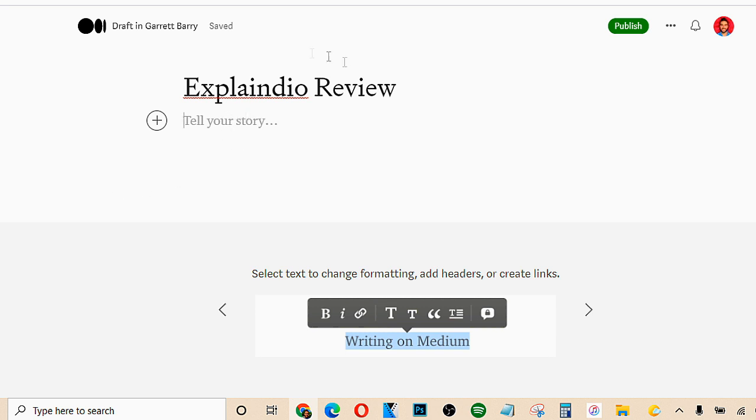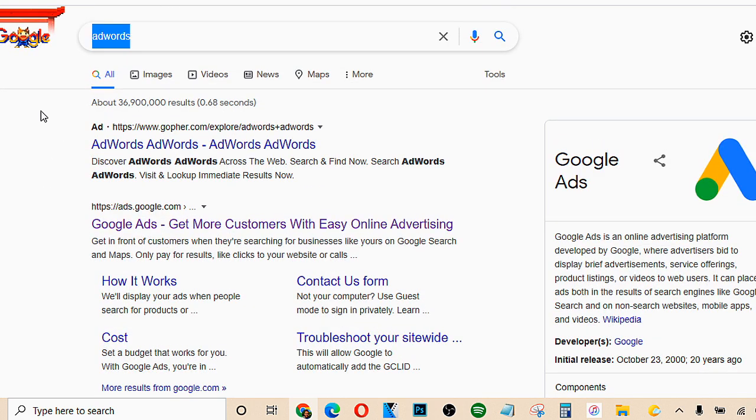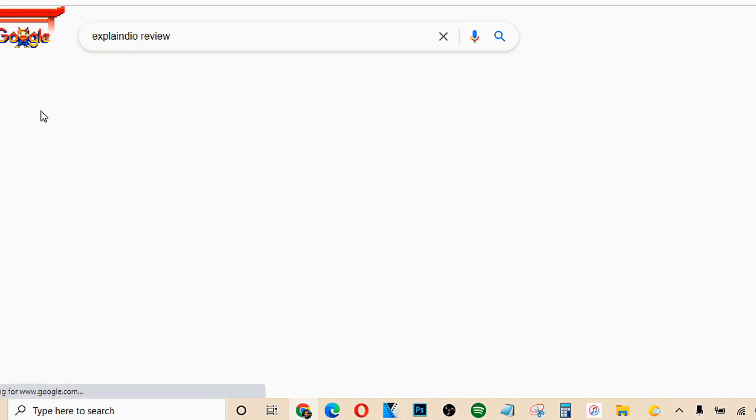When someone comes to this article and reads it, we're basically going to recommend this product in our review. At the end, we say, if you want to get access to this, go to this link, and then we link our affiliate link. So how do we actually know what this product is and how do we write a review? Well, it's actually really simple. If I go to here, I can type in Explain E review.